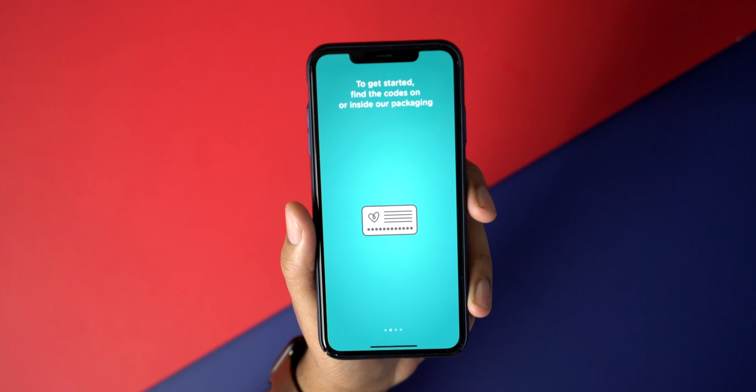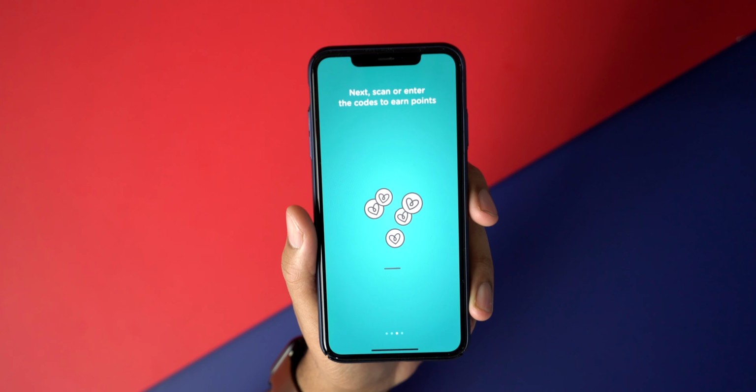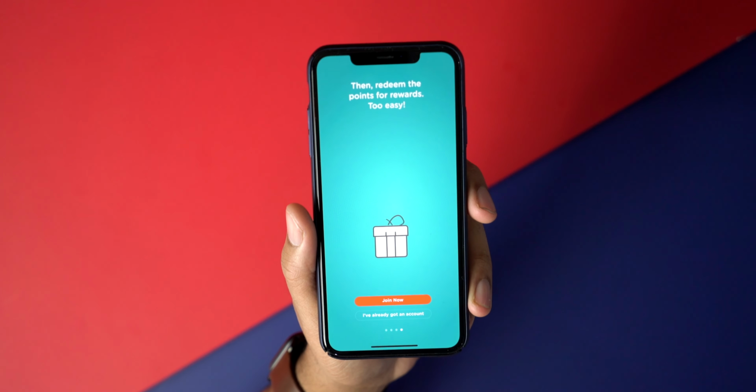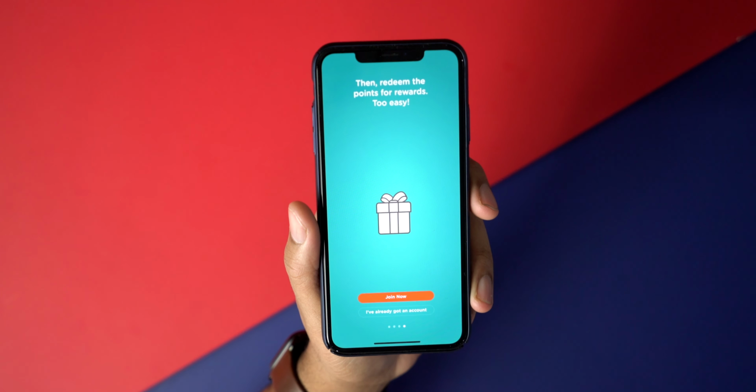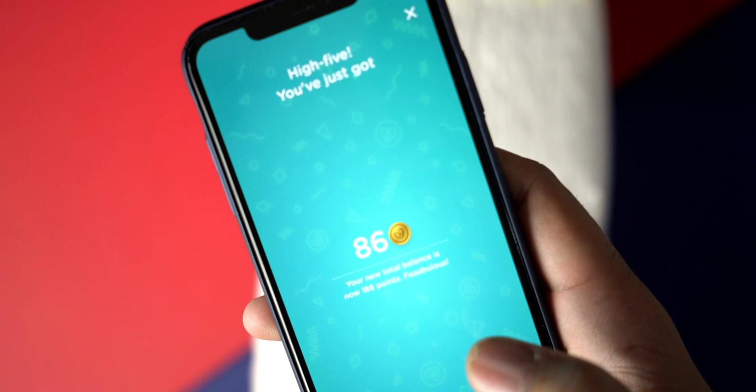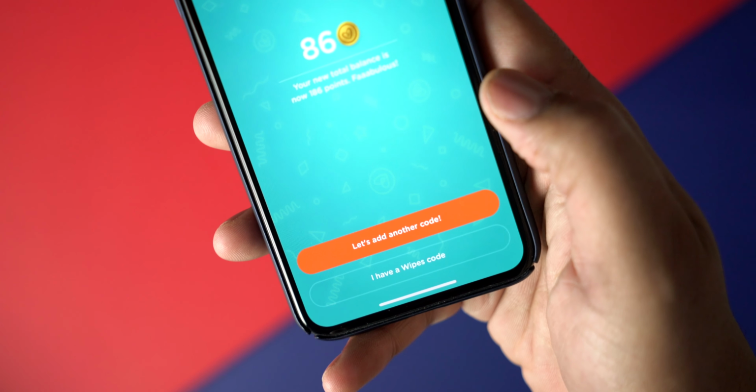You just scan the code inside the box, and then from there you get rewards, and you can cash in the rewards for gift cards and other diapers and stuff like that. I mean, you're gonna buy the diapers anyways, might as well get rewards for it. No catch, no nothing. It just encourages you to buy Pampers. So if you buy Pampers, use the rewards, you're good to go.